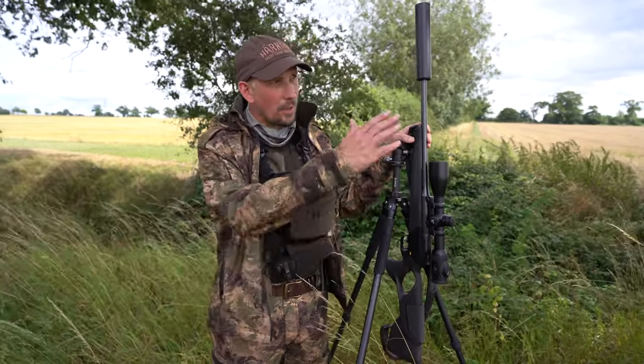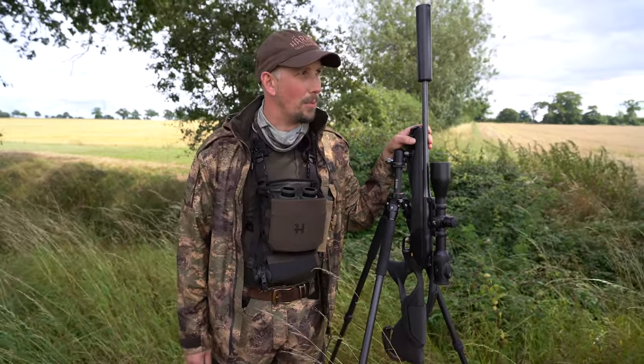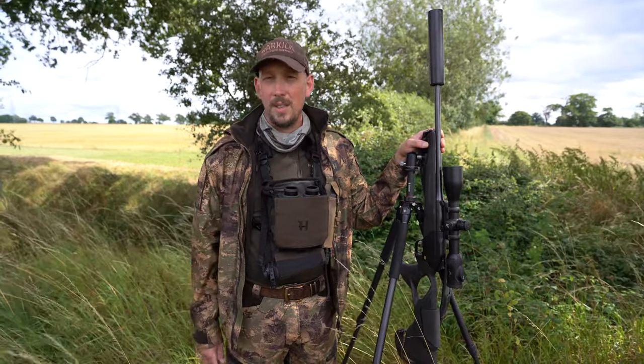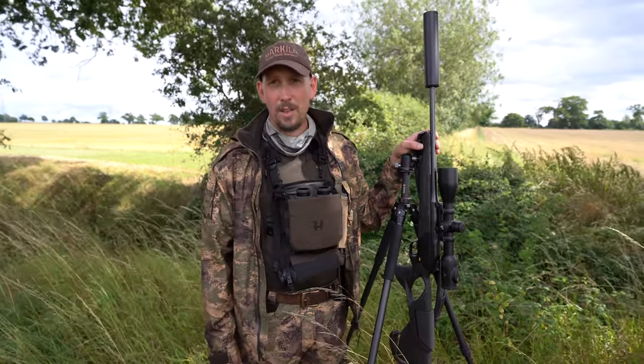So we'll just head back to the truck down here in case something else pops up. We'll keep the gun loaded, but if not, we'll get that picked up. And that'll be a wrap.